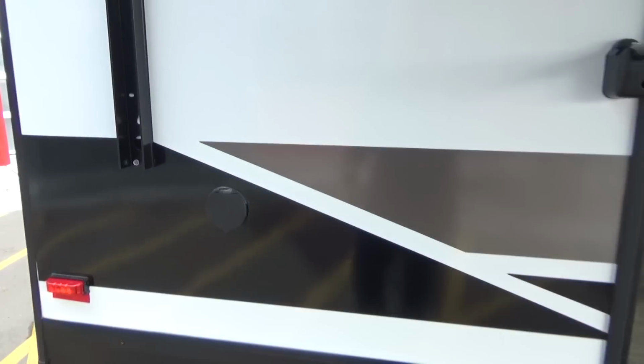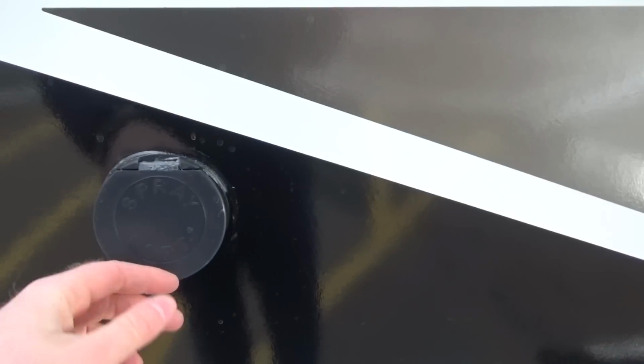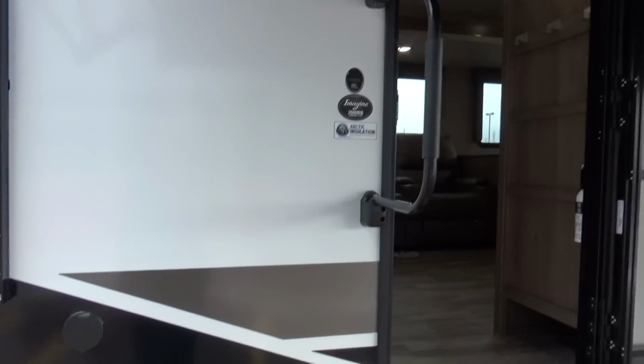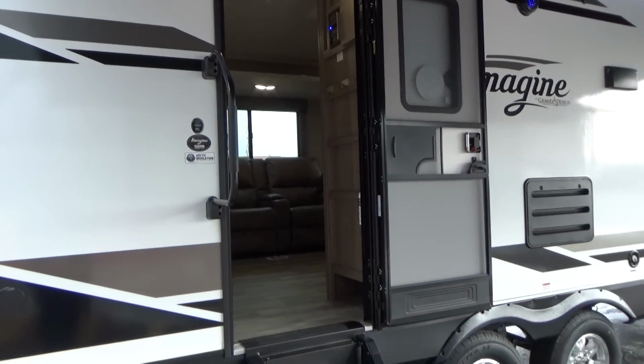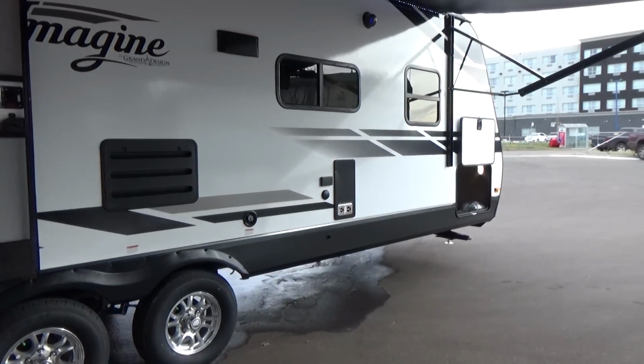Spray port, water port access here on the entry side of your trailer. So you can set up a really nice outdoor camp area and have, you know, pressurized water on the entry side of your trailer. Lend a hand grab handle. I know I'm throwing a lot at you. Let's talk a little bit about capacities with this trailer.